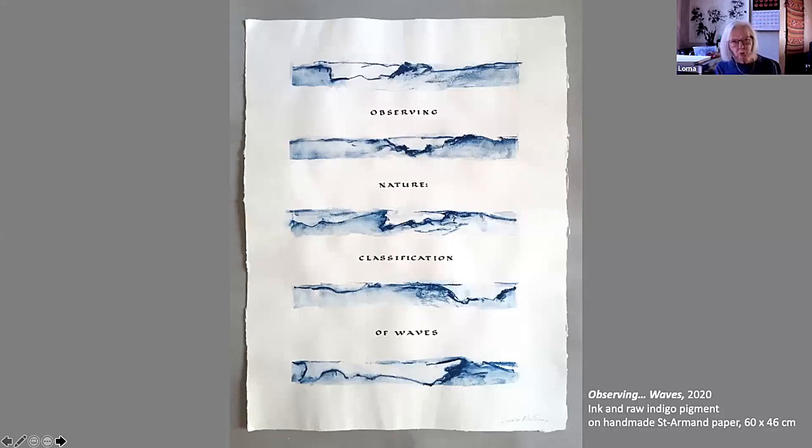So when I'm looking at text, I do a lot of writing. And if I'm incorporating text, which I often do, the question that I pose to myself is, am I wanting it legible or not? Is it part of the imagery, or is it the message that I'm wanting to be very clear?